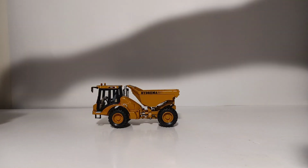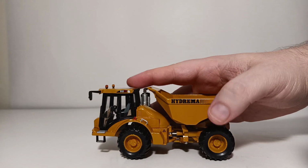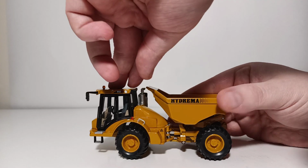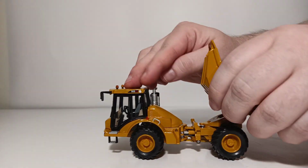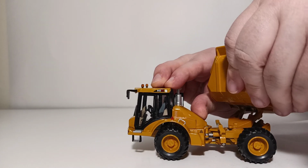So in conclusion, the Hydrema 912FS 10-ton dump truck by IMC Models is a very unique model. It turned out great in 1/50 scale, and I think it would look really good, equally at home on your shelf, in your display case, or in your diorama. The fact that it has the very interesting flexibility to move the dump box either to the left or to the right is what sets this model apart.